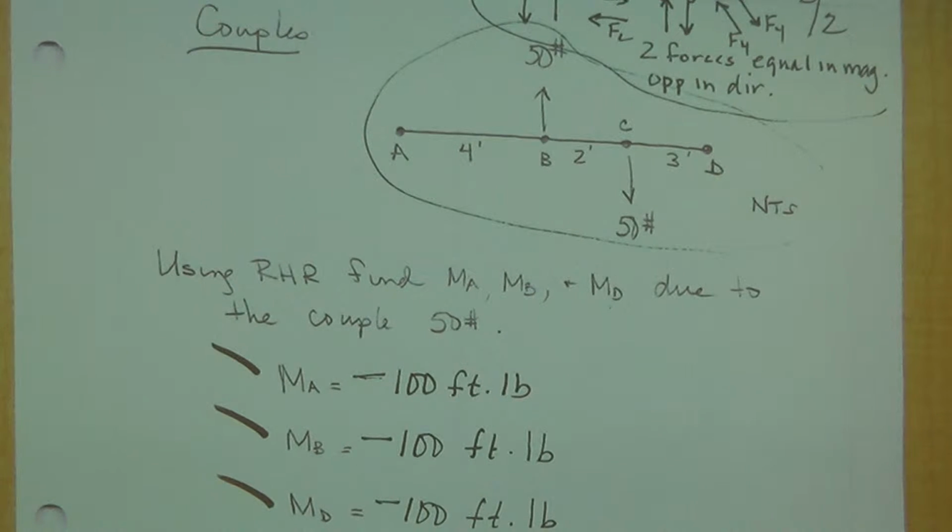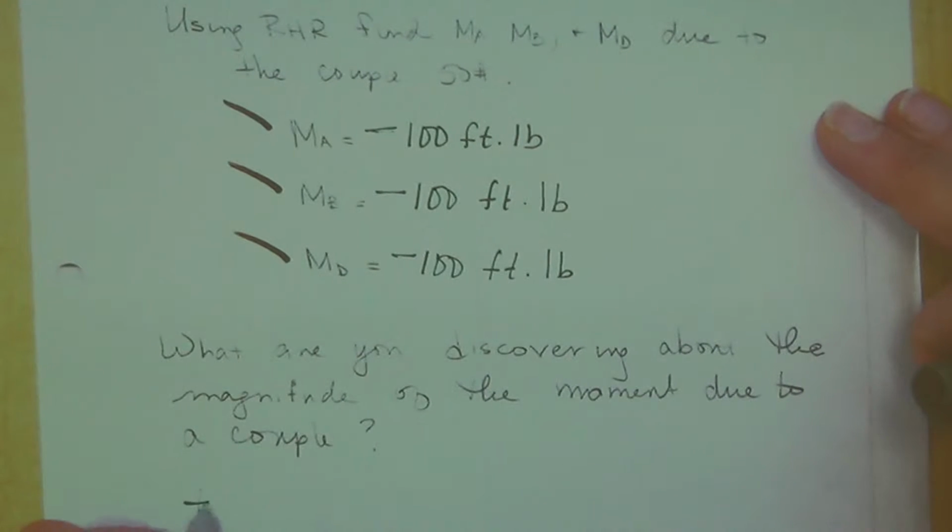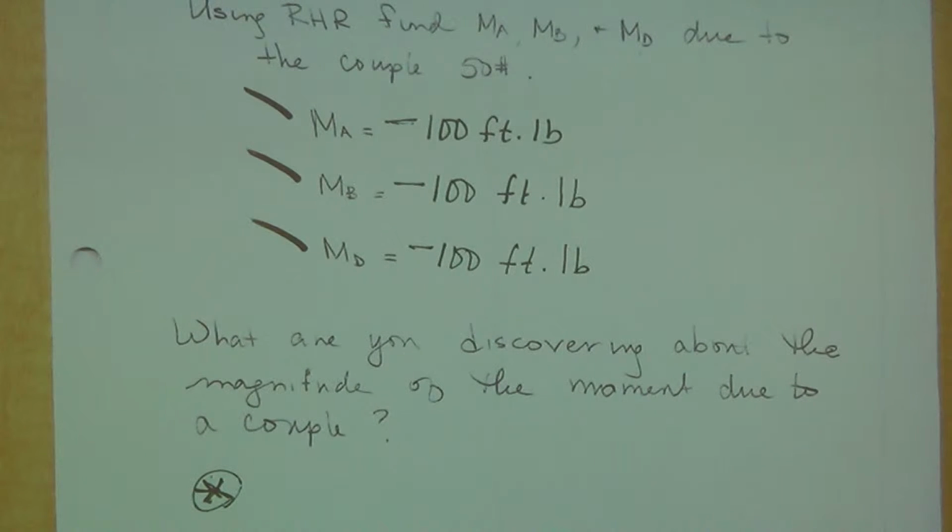Okay, so what did you discover? Two things. Well, actually, maybe you could even say three. So what did you discover? As long as the couples are in the same spot, they'll give you the same moment.